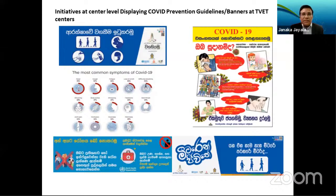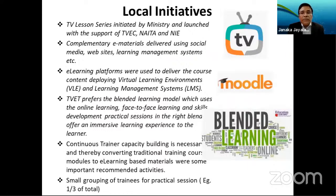With the pandemic situation, we had different discussions on how we are going to cater. First of all, we have to address all the health and safety issues. We are designing various boards and safety precautions in the system. These are some of the boards that were kept in the centers. We were able to put in some local initiatives, like local TV channels, YouTube channels, and other supporting materials and complementary e-material.